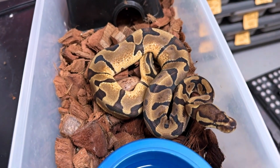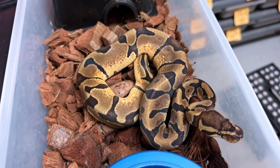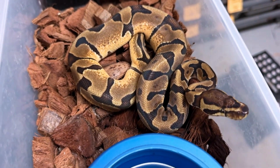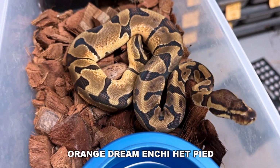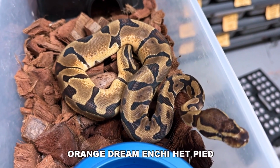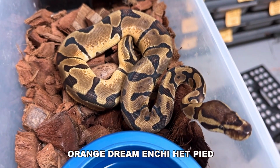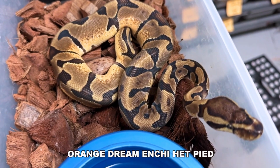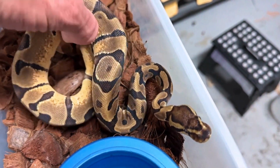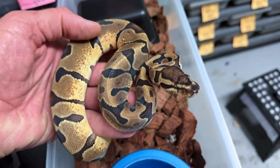Now this one we missed the visual pied on. There was a 50% chance of hitting pied. We missed it on this one, but this one's really nice. This is a female, obviously not a banana. So it's Enchi Orange Dream, 100% het pied with a possible het hypo. And she's put on some nice size in the last year. As you can see in my hand here, she's a good eater.